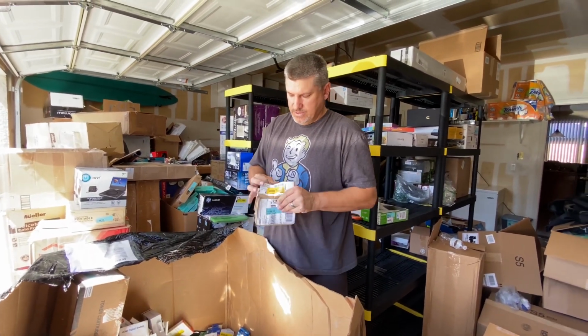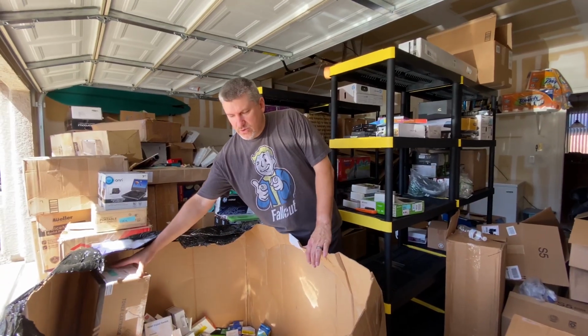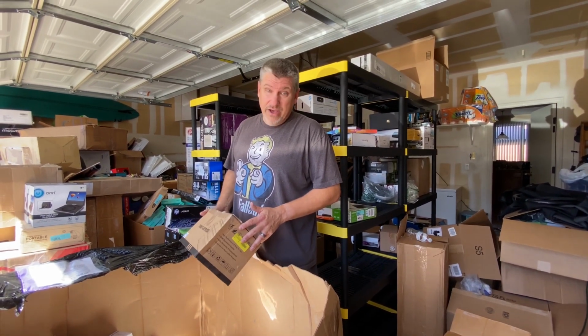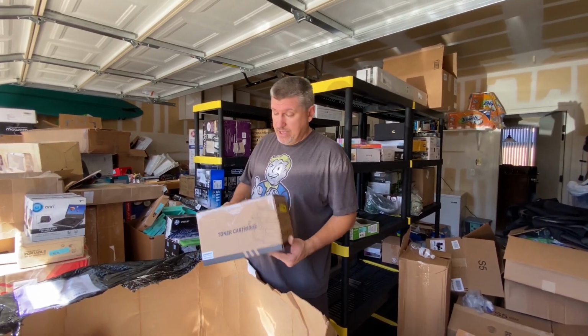Walmart boxes and more ink. Alright, so as you can see, I have not pulled out any processors, which is what I'm shooting for, and so that's going to determine if I get the value out of this that I was expecting. So stay tuned to see if we get that, okay?